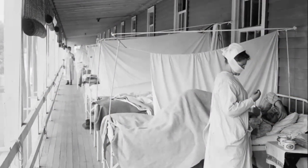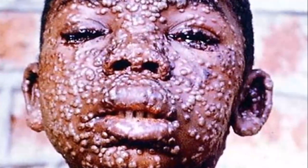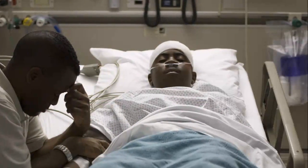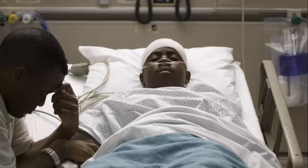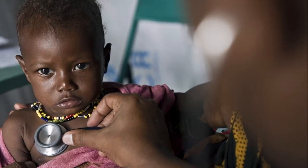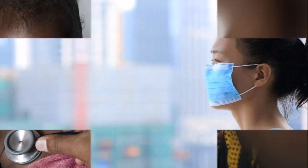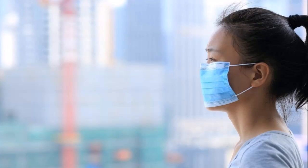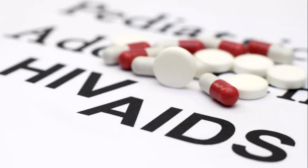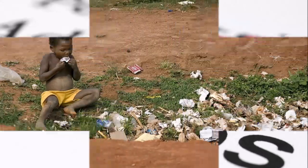4. Dengue. Another mosquito-borne illness, dengue fever is estimated to affect more than 50 million people each year. Outbreaks are most common in Africa and Asia. High fevers, pounding headaches, muscle and joint pain, and potential circulatory failure are all symptoms. Those suffering from it need to seek treatment, which isn't always readily available, to ward off the worst possible outcome.